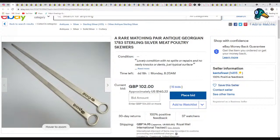Now, do some collectors strictly collect, say, London versus Chester, or is it just about really the date? It's not even about the date particularly. It's about the item more than that. There would be people who would be very interested in provincial assay offices, but I doubt anyone would really collect specifically London pieces because they were from the London assay office.